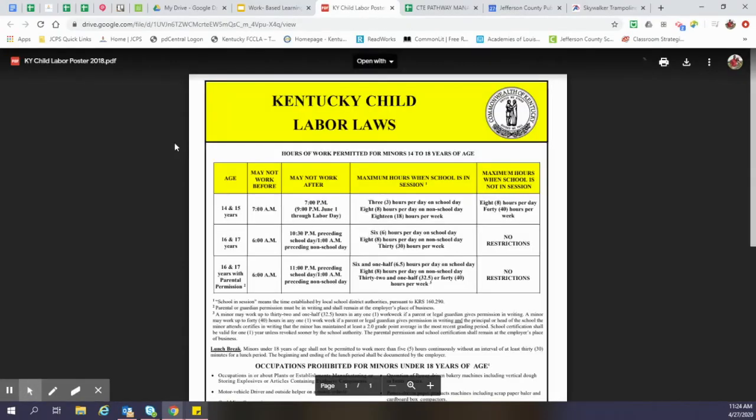Child labor laws, again, these are very well known and every business should know these, and your school knows them, and the counselors and your work-based learning coordinator. But the biggest thing that you need to see is that if you're 16 and 17 years old, even with parent permission, you cannot start work before 6 a.m. If you do not have parent permission, you need to end at 10:30 on a school day, 11 p.m. on a school day if you have parent permission.